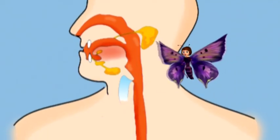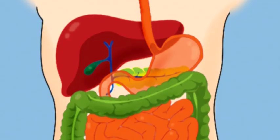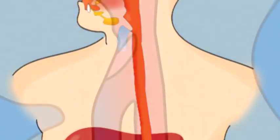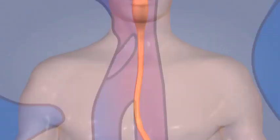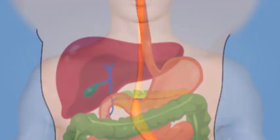The esophagus is a stretchy pipe that's about 10 inches long. It moves food from the back of your throat to your stomach. When you swallow, a special flap called the epiglottis flaps down over the opening of your windpipe to make sure the food enters the esophagus and not the windpipe. Muscles in the walls of the esophagus move in a wavy motion to slowly squeeze the food through the esophagus. This takes about 2 or 3 seconds.